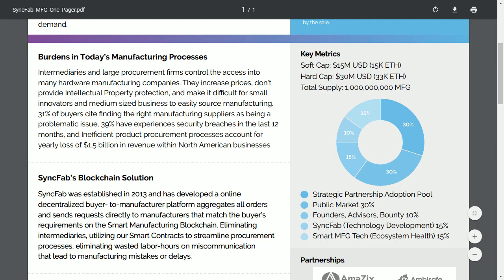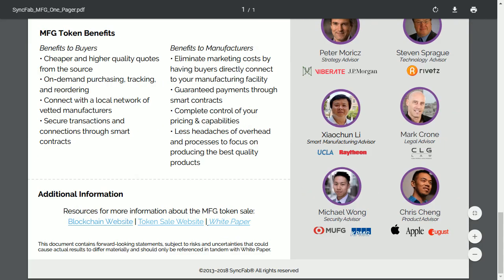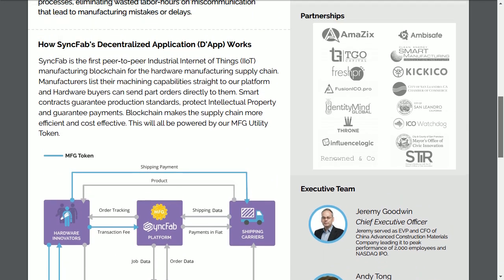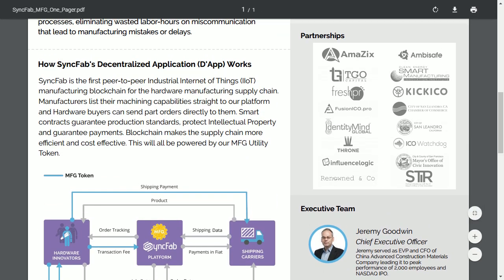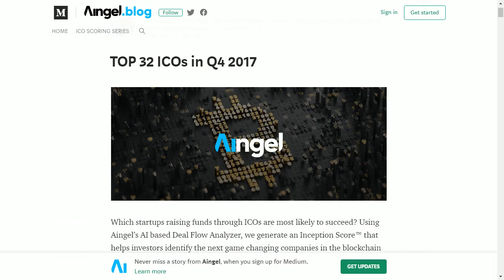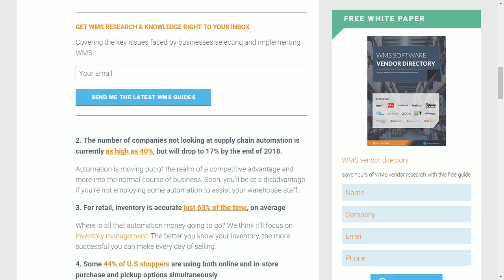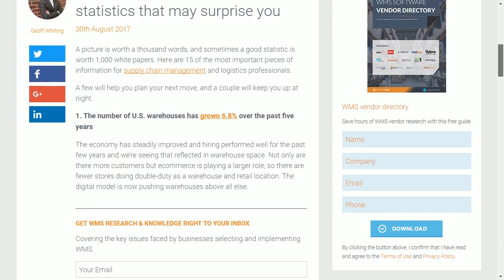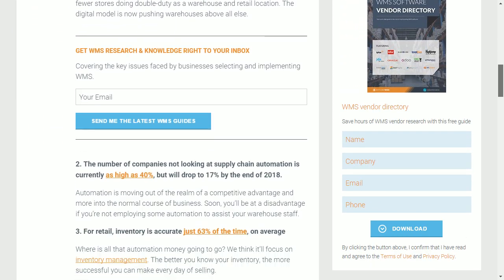So that kind of sets the stage for you as far as what issues are currently being experienced in the manufacturing industry, especially on the supply chain side. I found a very interesting tidbit or fact that I would love to share with you guys, and that comes from a site titled 15 Supply Chain Management Statistics That May Surprise You. And the one that really stuck out to me, guys, was actually number 2.